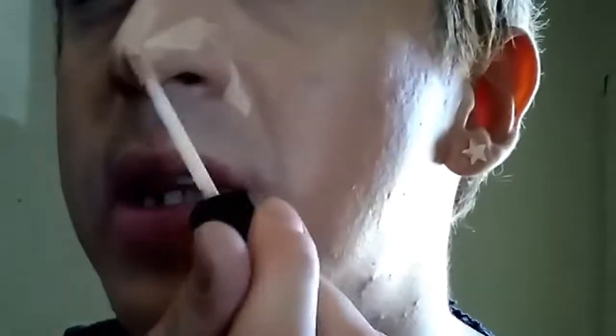right before your foundation. And what this is doing is creating kind of a foundation for your foundation, if you will. It's creating a base so that the foundation can adhere quicker and more productively to your nose. It's going to give it something to stick onto and hold on to.